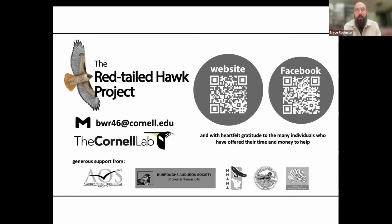Both things that we are currently gaining a better understanding of and hope to publish on a comprehensive scale. Raptors in general are what's called sexually dimorphic in size. The females are bigger than the males on average. In red-tails, that is certainly the case. However, there's a lot of overlap.